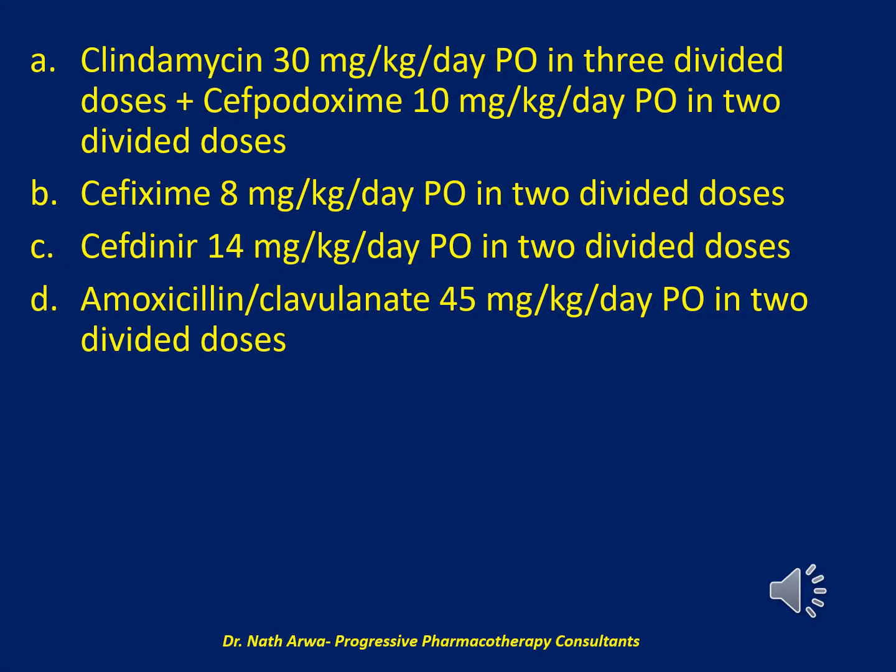Would it be A. clindamycin 30 mg per kilogram per day orally in 3 divided doses plus cefpodoxime 10 mg per kilogram per day orally in 2 divided doses, or B. Cefixime 8 mg per kilogram per day orally in 2 divided doses, or C. Cefdinir 14 mg per kilogram per day orally in 2 divided doses, or would it be D. Amoxicillin clavulanate 45 mg per kilogram per day orally in 2 divided doses? I will give you 10 seconds to choose the correct answer to this question from the listed options.